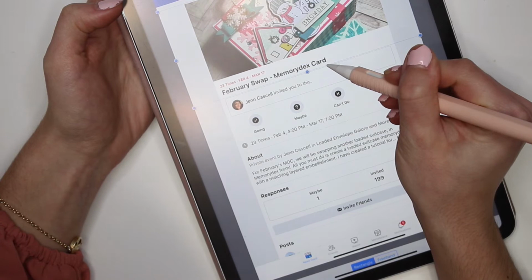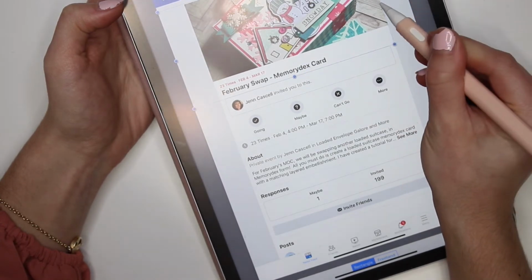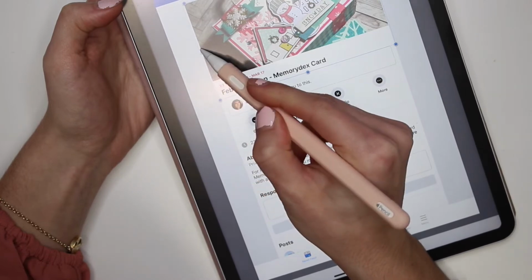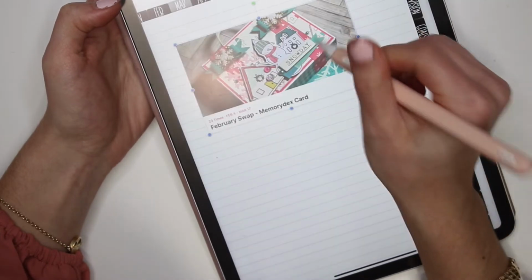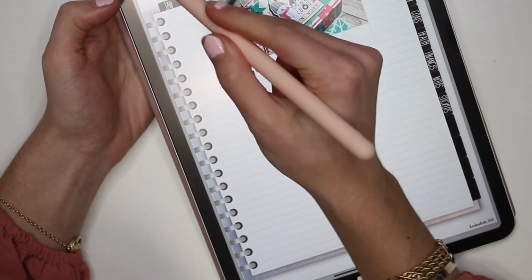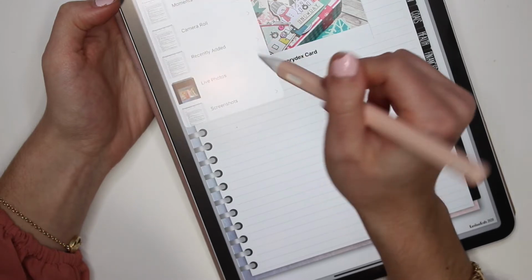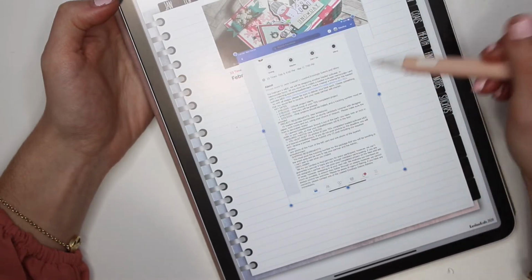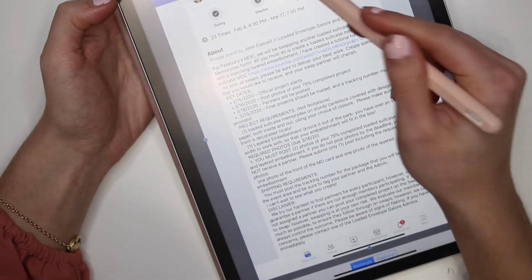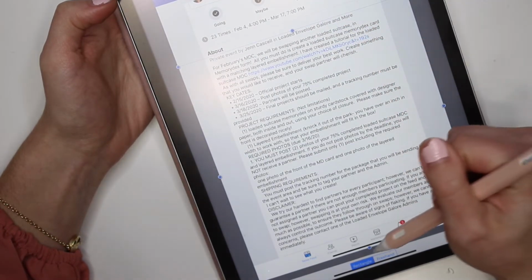So I'm going to leave it like this, February swap memory decks. Okay, so I'm just going to crop that how I like it. Now I know this is the February swap. I'm also going to add the other image I just took a screenshot of. And there's this one. I don't like all those colors and stuff, so I'm just cropping it a little bit.